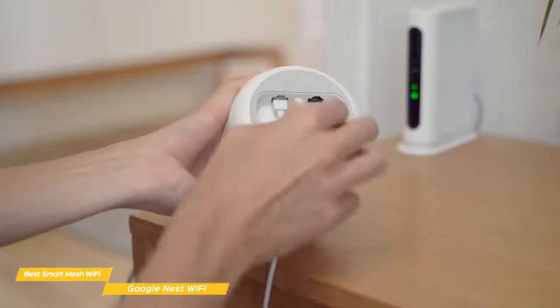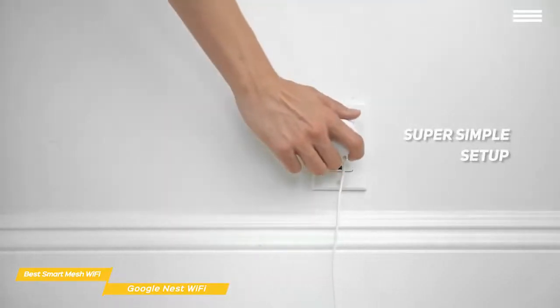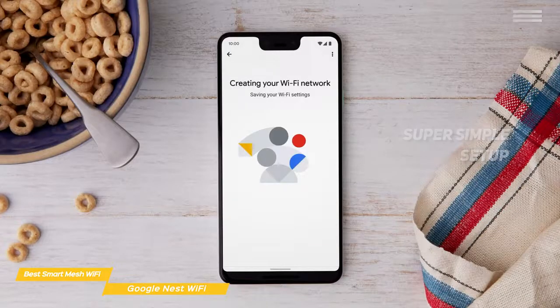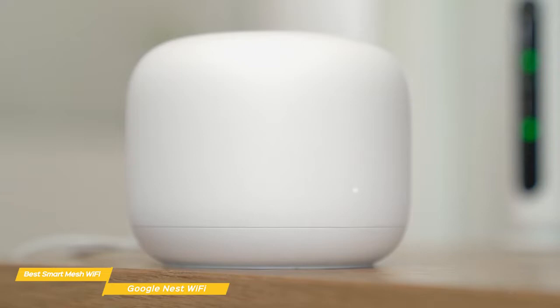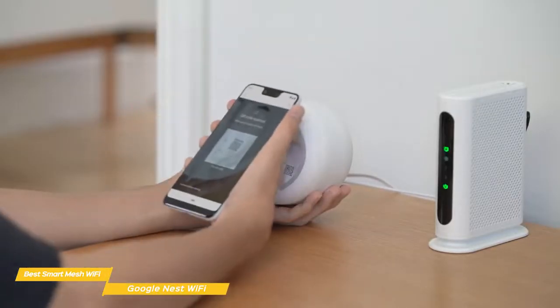The best thing is, you don't need an engineering degree to set it up. Google makes the process simple and painless with the included Quick Start guide that will have you up and running in no time. Once you finish setting up the network name and password, getting connected is as easy as capturing the QR code on the unit, establishing the mesh network.